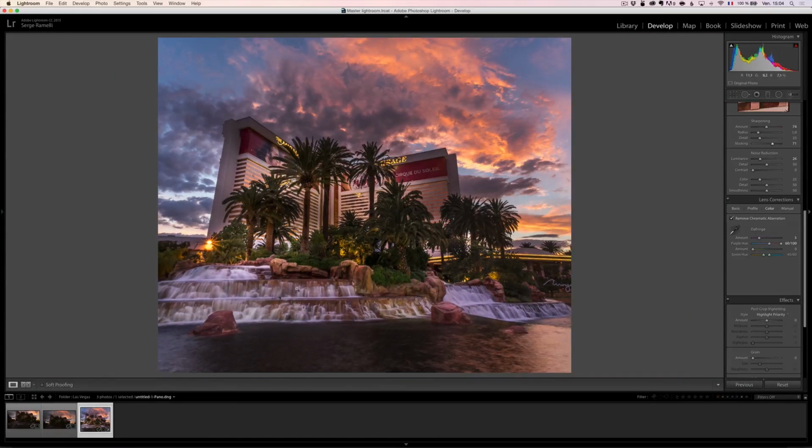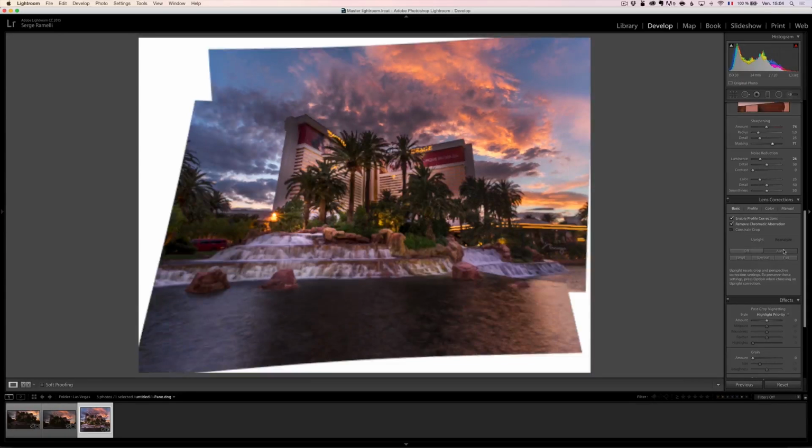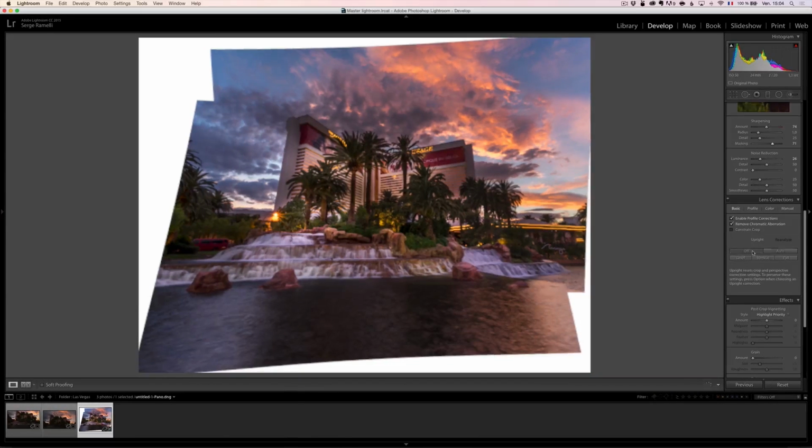You'll see, I'm going to give these raw files to you to play around with. Okay. So now, back to the lens correction. Let's do the auto upright, see what it can do. Upright, okay, off, auto, it doesn't do much.